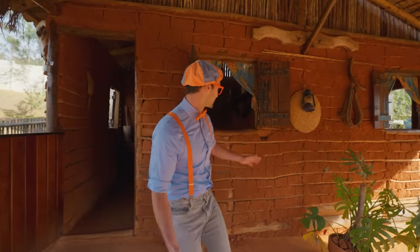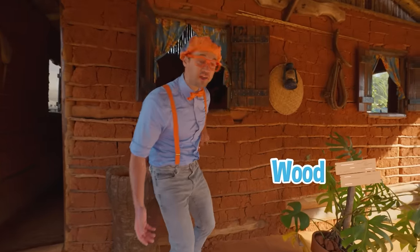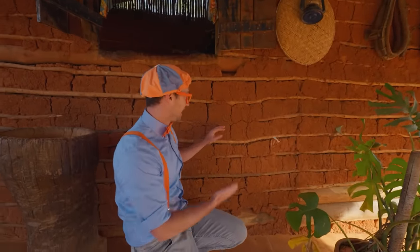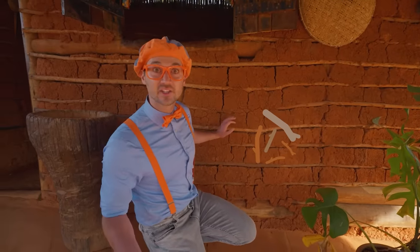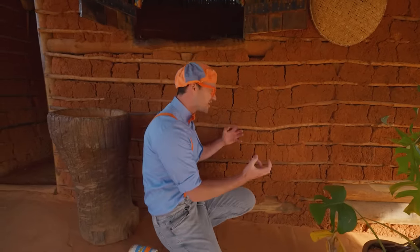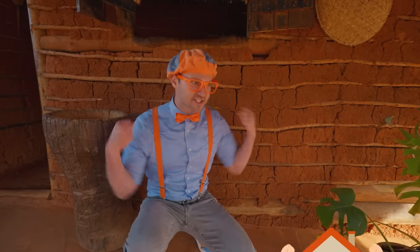Whoa, it's so cool in here. Yeah, pau-a-piki? Yeah, that means clay and wood. Yeah, do you see this? It's made with clay and sticks, tree branches, whoa, even maybe stumps too. Then you combine it all and it makes the house nice and strong.